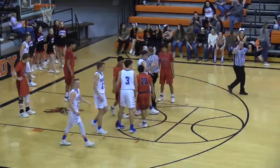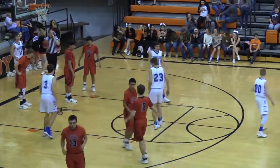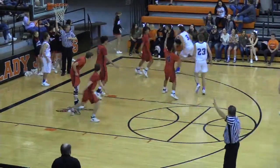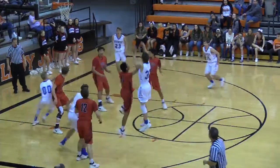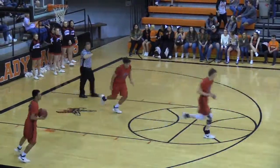Tate's doing a really good job these last couple games of taking it hard to the hole. I love the way they've started to just go right at them. I think they've already sensed that they are a little quicker and I think more athletic. Metcalf able to get the inbound pass. He's going to drive, kicks out to Kerr. Kerr pulls up just inside three-point. Shot's too strong. Rebound taken by Jones from the Black Bears.